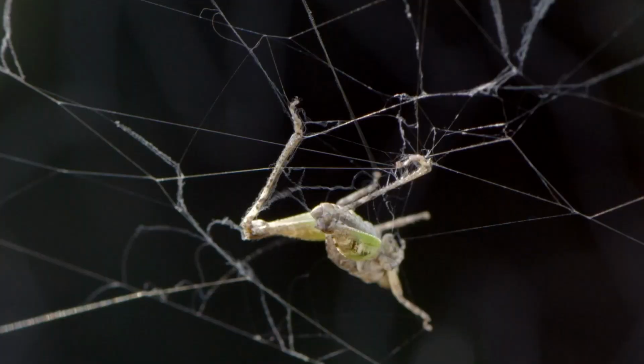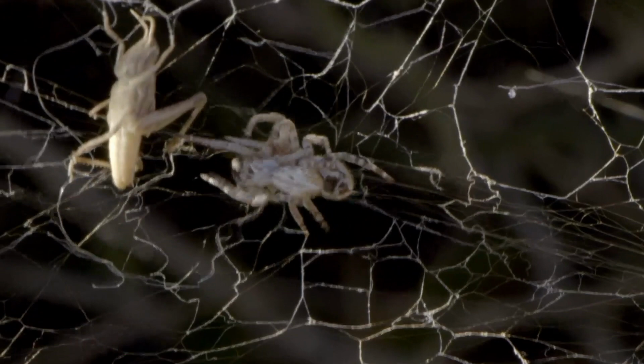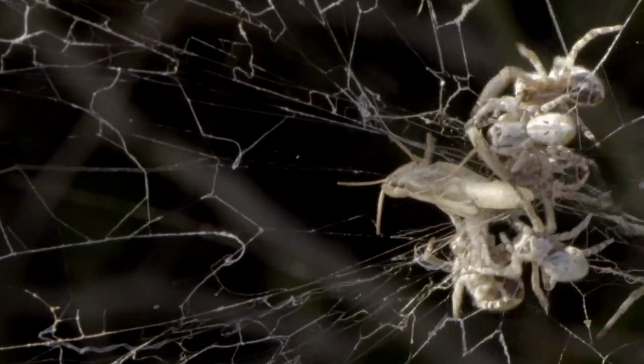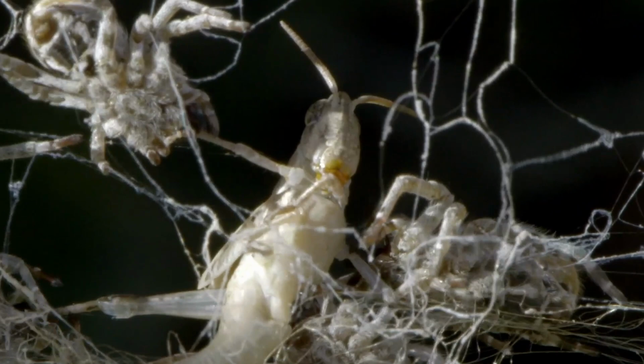A snared grasshopper struggles to free itself. It's not long before the vibrations spur the spiders to action. The grasshopper has powerful legs and needs to be subdued urgently, or it may escape. Reinforcements quickly arrive. It's too late. The struggle is over. Venom immobilizes the grasshopper and starts to digest its body.